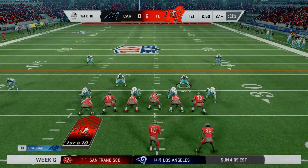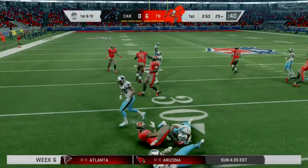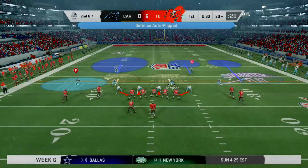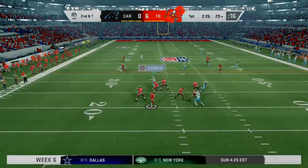Here we go. They'll start the drive with a carry by McCoy. He takes this for 3 to the 29. When we see those runs to the perimeter, when we see those runs to the edge, we think about big breakers, don't we? In this case, it was a modest gain, but it does open up possibilities here on second down.